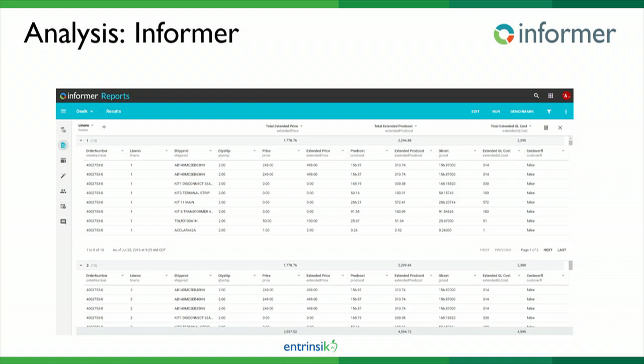I can't get it directly out of the ERP. I can't see this information directly in the ERP. I have to use something else to split it out. So in this case, I have an assembled product made of multiple components, and I can use Informer to report directly from the table to show me the information in the format that I want, the information the ERP just does not show me behind the scenes.